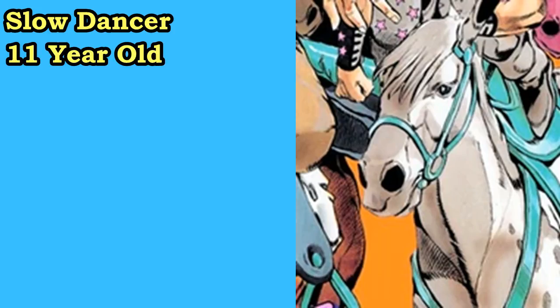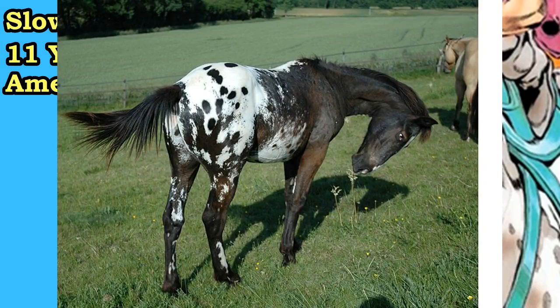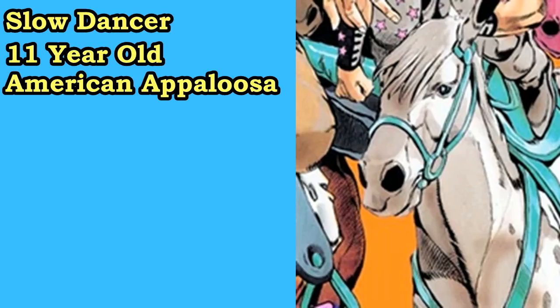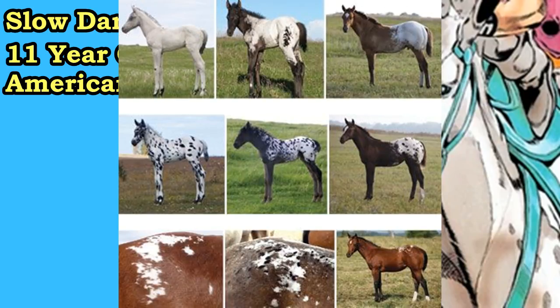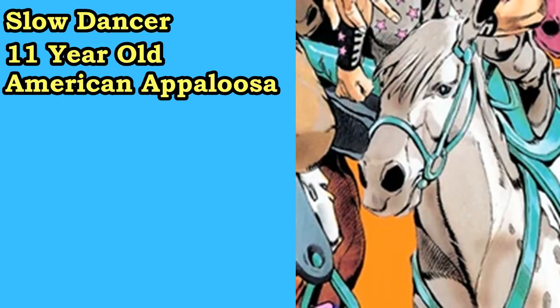Slow Dancer is an 11-year-old American Appaloosa, a breed of horses best known for their leopard-spotted pattern. They have many body types and sizes over their entire breed, and the spotted pattern is more linked to a genetic mutation known as leopard complex mutation. This leaves them prone to many future problems such as night blindness and things along those lines.